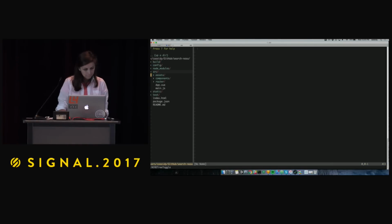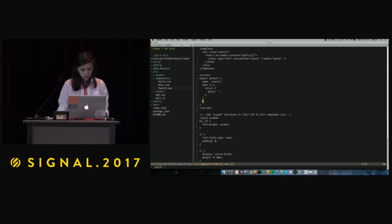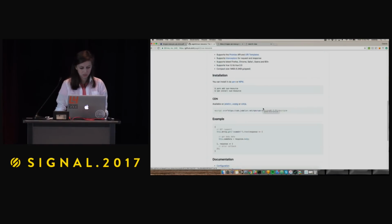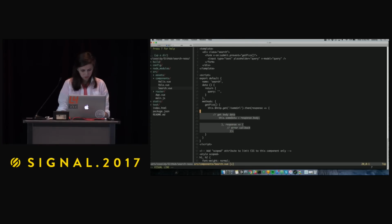And when I go to my search component, in this script, I'm going to add this section called methods. That's what you use when you want to add methods to your Vue.js component, and I'm just going to call this method getPicks. Okay, so in getPicks, I don't remember the exact syntax of Vue Resource, so I'm just going to copy. The documentation is very explicit for all of these, so it's just this HTTP get. It's very similar syntax to Angular. I usually use React, which is why that part is a little bit newer to me.